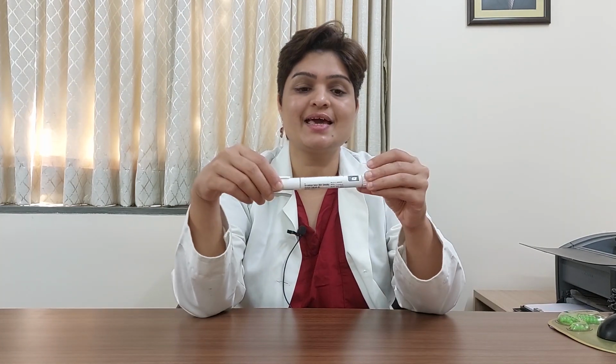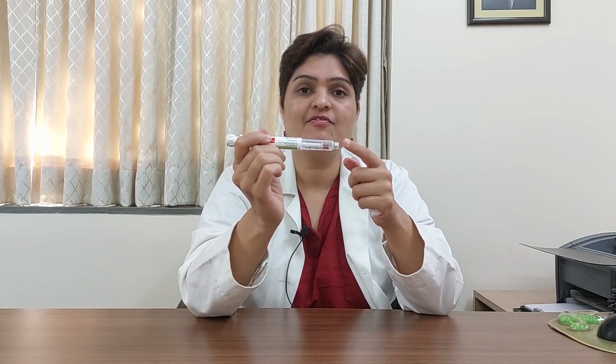The injection looks like this, and the dose can be dialed on the pen, and these are pens which are having a very fine needle and which can just be administered by the patient herself, and these are absolutely advanced and painless injections which are available. Now, whenever the injections are of the best quality, it has been noted that the eggs which we retrieve are of a very high quality and thus resulting in an excellent quality of the embryo as well.